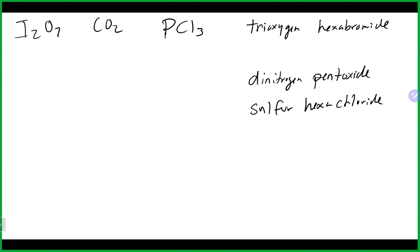So we'll take the first one here on the left. We have iodine, which is a nonmetal. We have oxygen, which is a nonmetal. So right off the bat, that should tell you it's a type 3, and that is prefix territory. That's a nice thing as well, because I don't have to worry about balancing charges or anything like that. I simply just need to pick the right prefix that goes with how much I have.